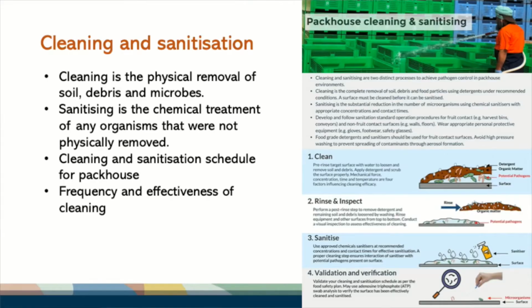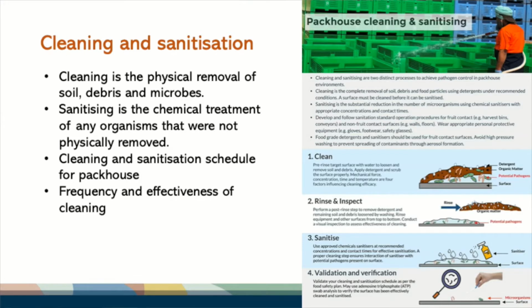The fourth pillar in packhouse management is cleaning and sanitization. I would like to bring to the attention of packers that cleaning and sanitizing are two distinct processes to achieve pathogen control in packhouse environments. Cleaning is the physical removal of soil, debris, and food particles, and even some microorganisms, using detergents under recommended conditions. So a surface must be cleaned before it is sanitized. Sanitizing, on the other hand, is the chemical treatment to reduce the number of microorganisms using a range of sanitizers with appropriate concentrations and contact time.